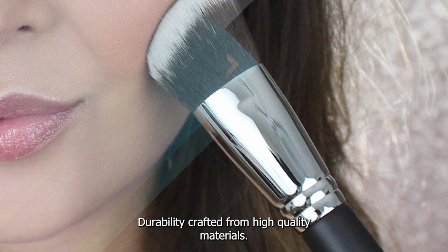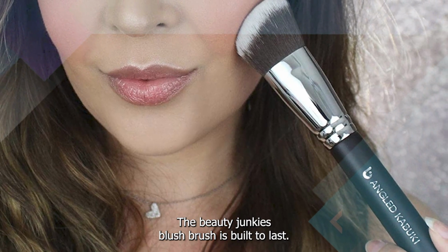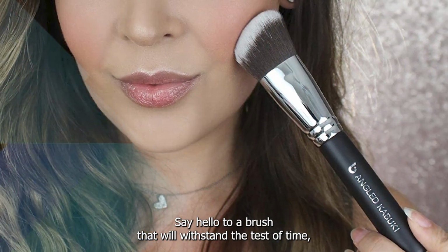Durability. Crafted from high-quality materials, the Beauty Junkees Blush Brush is built to last. Say hello to a brush that will withstand the test of time, ensuring countless flawless makeup applications.